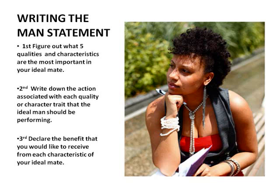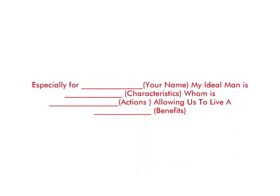So now we're going to actually form our man statement. So I'm going to go over the sentence. You can follow along, and we're going to use, for the sake of this example, the characteristics of spirituality and entrepreneur. So the sentence goes, especially for blank, and blank is your name, so we'll say Jane. So especially for Jane, my ideal man is spiritual and an entrepreneur who is a go-getter and an active churchgoer, allowing us to live both a spiritually and financially blessed life.